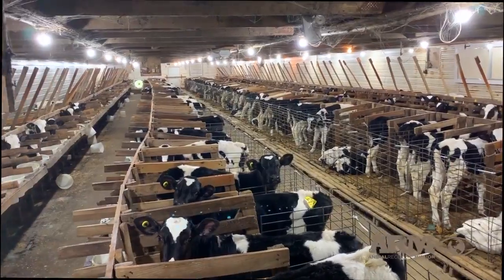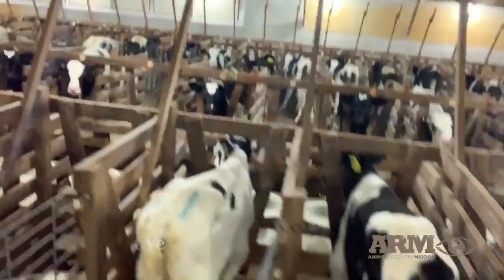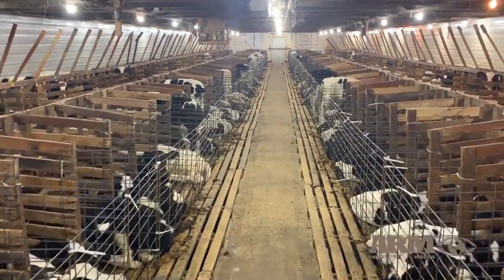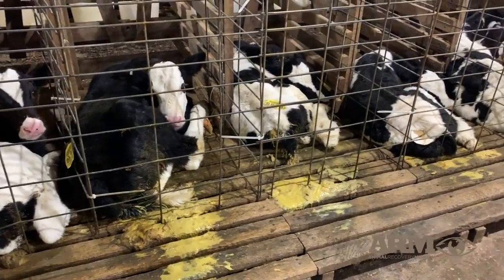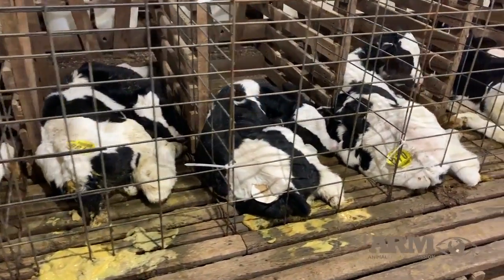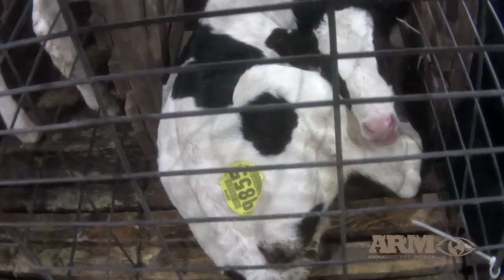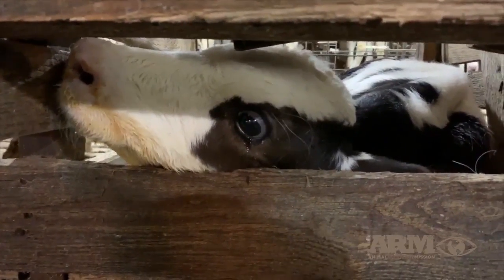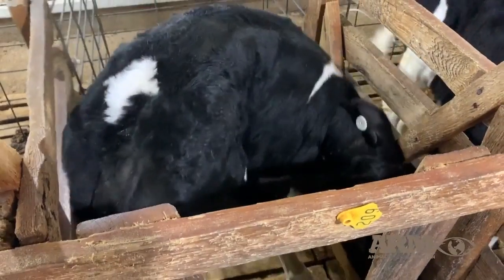Over 400 newborn calves are kept in this one location. And these are the little crates that they stay in, even reducing the amount of space that they have even more. Taken from their mothers at the dairy, the calves cling to life at the inhumane veal operation. For 8 weeks, the calves are trapped in the 2.5 by 5 foot veal crates.